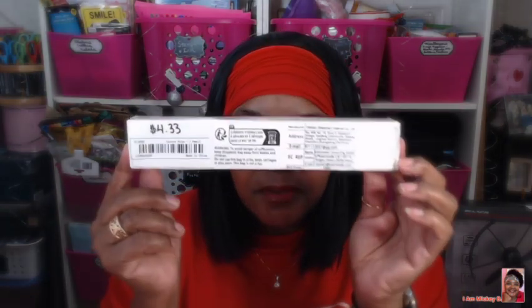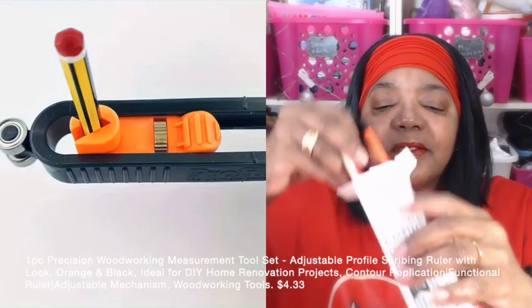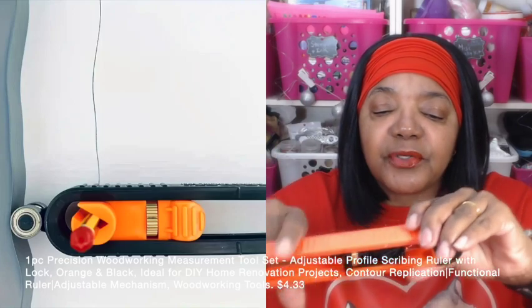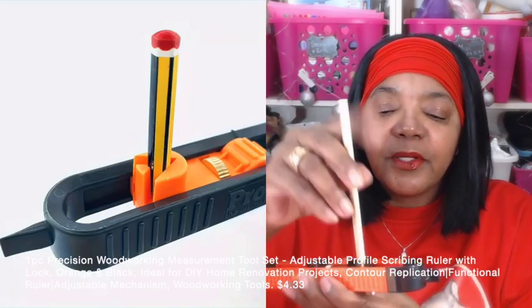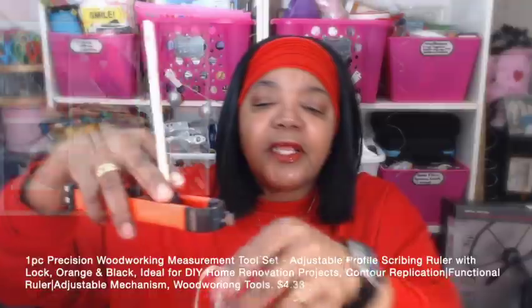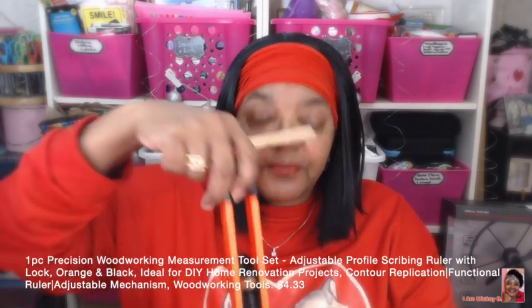So the next item in this order costs $4.33. And what this item is, something that when you're doing projects and you need to cut something to a specific size that might be an odd or oddball size, you take this. I'm not sure exactly how it works, but the idea of it is you put a pencil in, and whatever you need to cut, you would put this pencil on that, and then you would trace around whatever the weird shape is, and the pencil would draw it for you on the item that you need to cut. And then you will cut the item to fit perfectly.